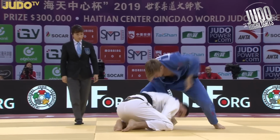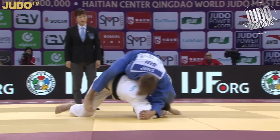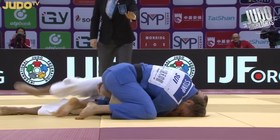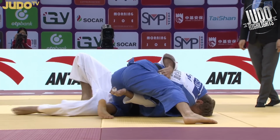Here he is again, a taiotoshi attempt. Got white down to the mat. And look, he's feeding that hand across under the belt and getting the gi again. So there's got to be a name for this technique, and I'm sorry, I just can't remember it right now. I'm sure someone's going to tell me in the comments.